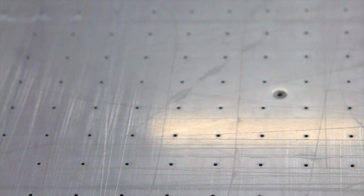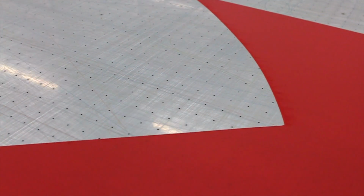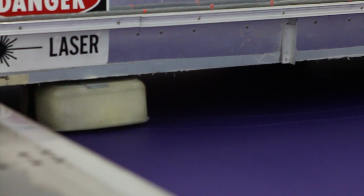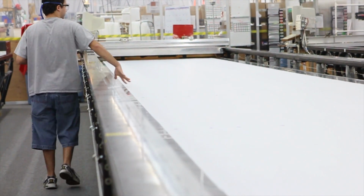The way the tables work is kind of like air hockey tables, but in reverse. Instead of blowing air up through the table, we actually suck air down into the table, holding the fabric in place as the laser head moves over the fabric and cuts it. We regularly rotate through different colors and types of fabric in order to make sure we cut all the different colors that need to be cut.